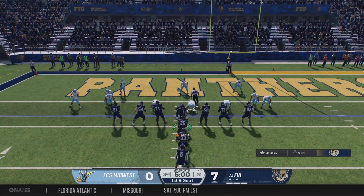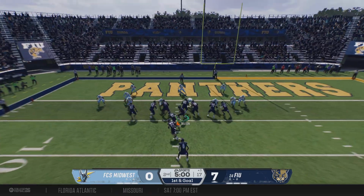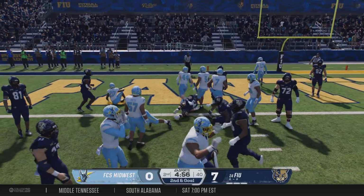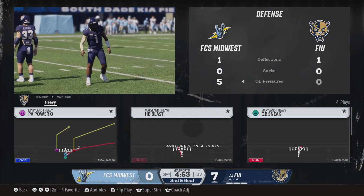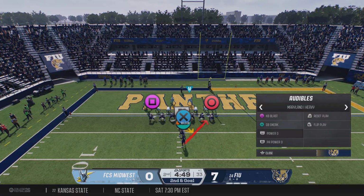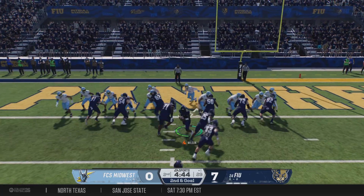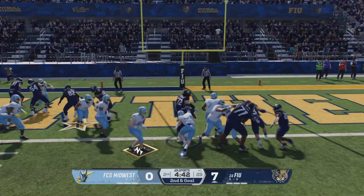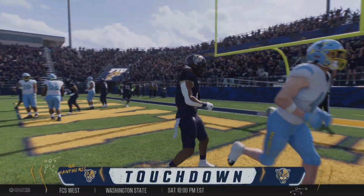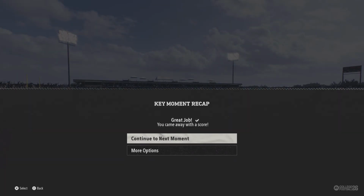Starting off this quarter close enough to smell the goal line. They'll keep it on the ground for first and goal. Not much running room there thanks to this senior defender. Now it's second and goal. Tries again to get it in. Going right back to the well, and this time he finds water. Gets it into the end zone for the touchdown. And this offense.